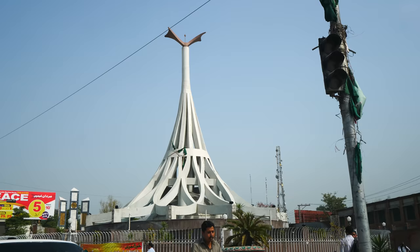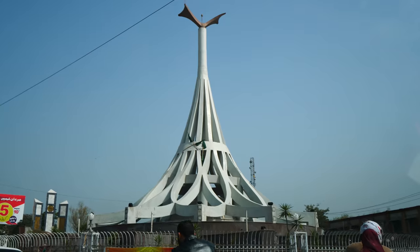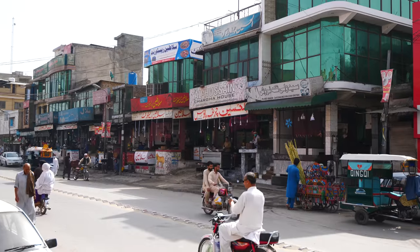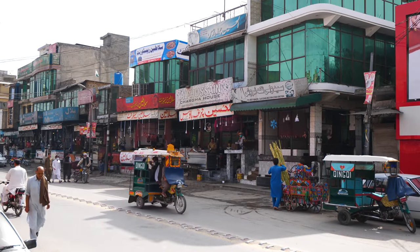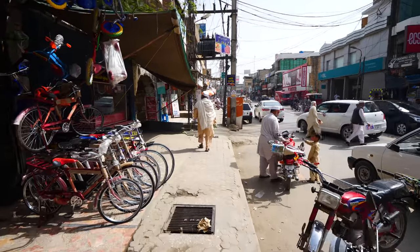This is called the Kitab Chowk. It's just a chowk here, it's called Kitab Chowk. And now we're going to the main market of Mardan, the main street. So once you see this, you made it to the city, right? Yeah. This is like the beginning of the city. And this is it, Mardan.